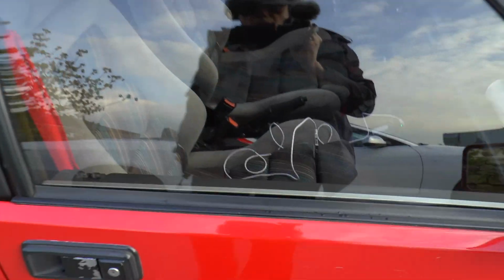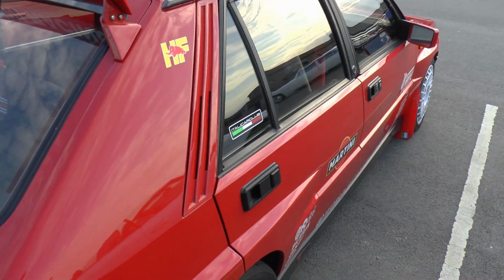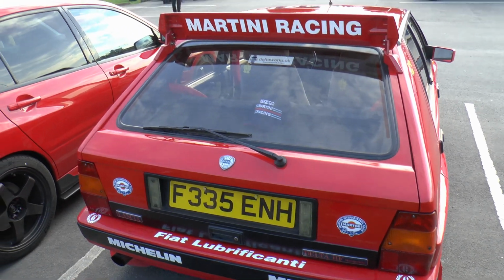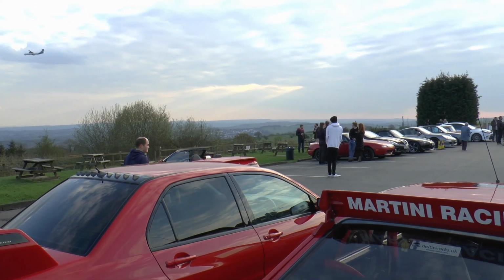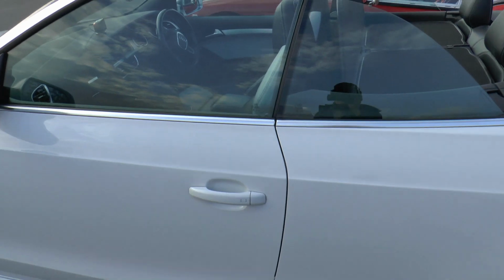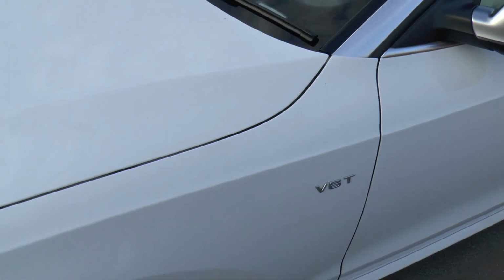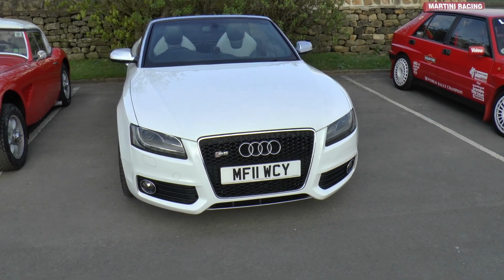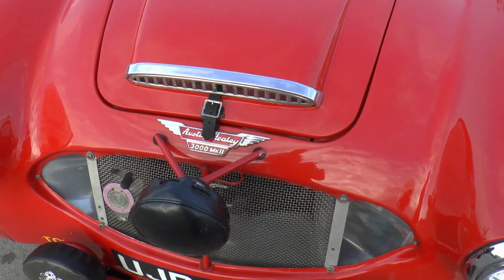Nice, nice, pretty nice. That'll be one of them newfangled aircraft. Nice. Audi. Audi? V6T. S5. That looks business-like, doesn't it? Right, next door is a Healey. That's a 3000 Mark II.